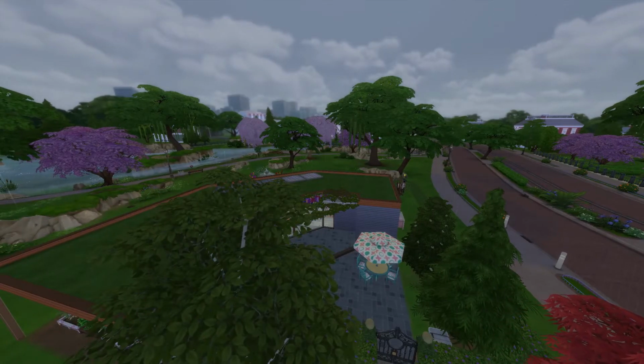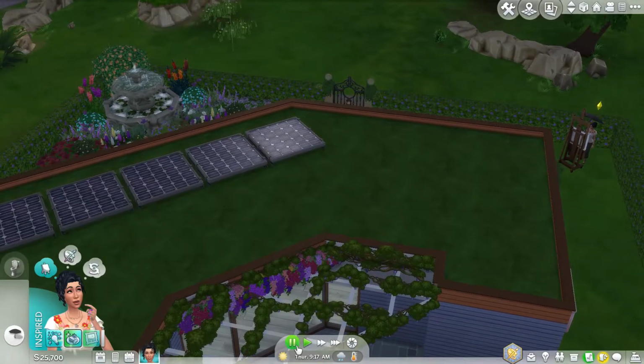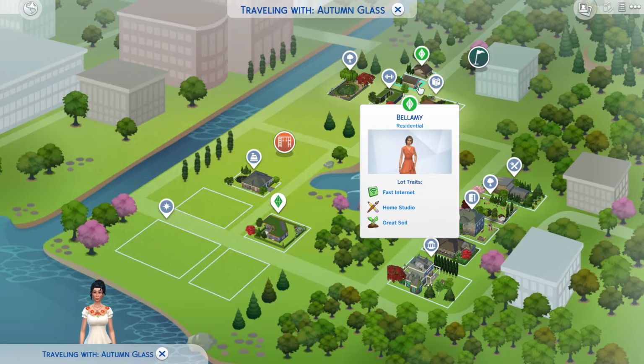Okay, so we're going to take her, she'll tour these buildings with us. So we're going to go on these tours with Autumn. There are homes here, but she hasn't met these people yet, and I don't want to make a big deal out of it.